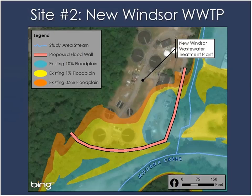Here's an example of this is the new Windsor wastewater treatment plant. Here's an example of individual property mitigation. So the wastewater treatment plant, because of its function, is generally very close to the river. It's also very far downstream in the watershed. So it's unrealistic to think that we can reduce flows enough in this area to reduce flooding. So for this particular situation, we felt that individual property mitigation is the most appropriate approach.